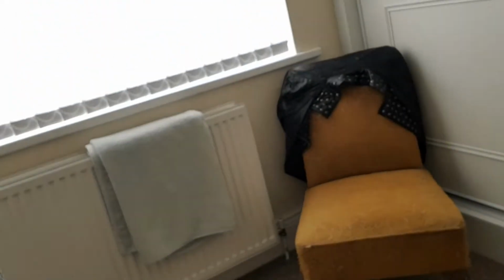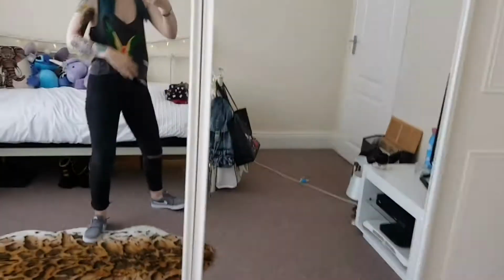and there's a radiator, and then there's a chair, and then over here we have my TV, and then a white stand. I'm actually going to turn the camera around for this one because I need to show you my prized possessions that I've managed to snatch from this house. So here we go. Guys, look at these wardrobes. Look at them. Look at all the room I have as well.